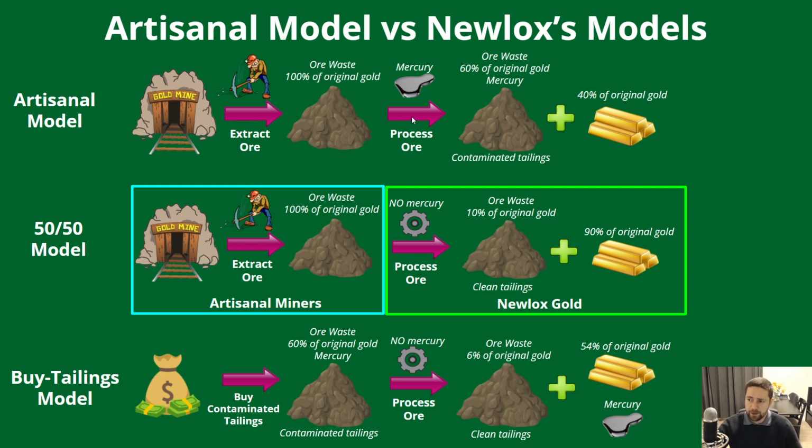So they process the mercury in different ways, and what is left here is 60% of the gold content and also mercury. So this is contaminated tailings. So they turned normal tailings into contaminated tailings, but they did extract the 40% of the gold. This is like the grand prize. This is what they want, at the cost of creating this contaminated tailings, and they can't do much with this because no one wants to touch this toxic waste.